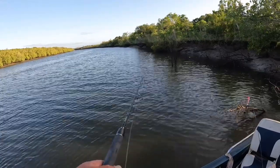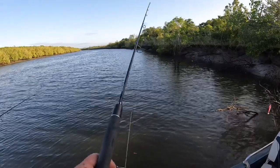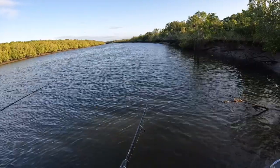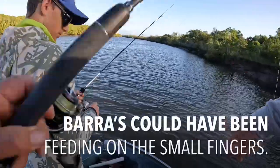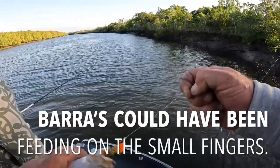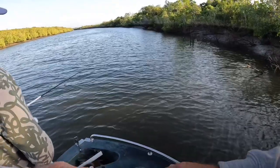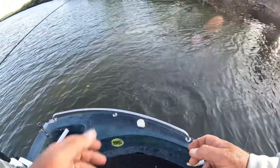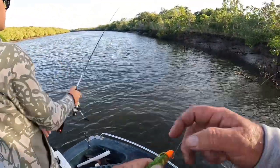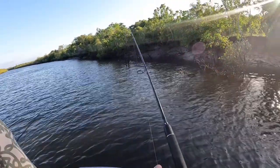Good school of fish sitting right off the side of that snag, so I'll hit spot lock here and we'll just work them and see if we can get a bite out of them. Oh, like that. No, they might not be barras. They might be fingers. Very nice. That lens clean? Yeah. Fingers, a couple of them would be nice for the table.